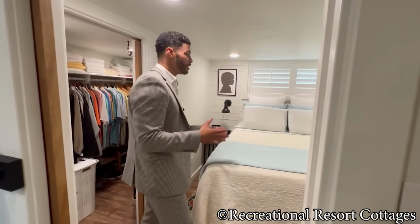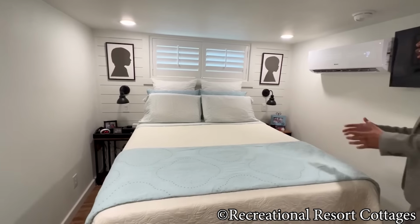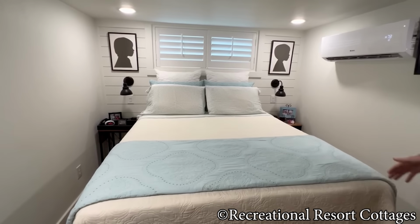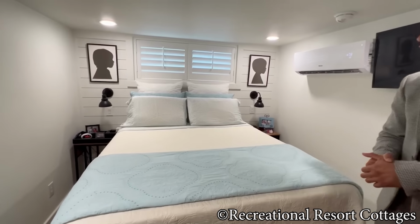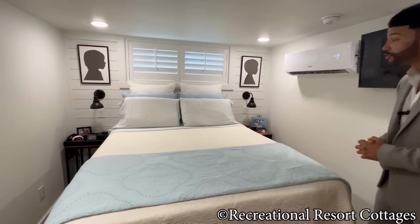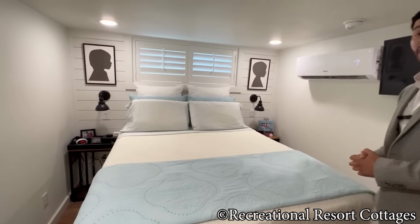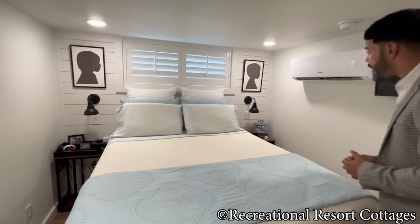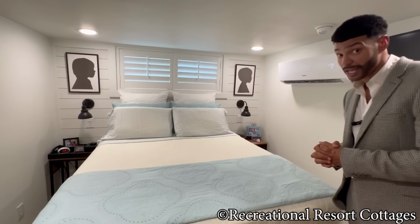Now, as you come in here, let's get a good look at the bedroom of the Roberts Cardinalweed. You'll see right here, first off, that in a 399 square foot tiny home, they have featured a queen size bed. And not only did they put a queen size bed in there, they have enough space to have nightstands on each side. Wow, where did they do that at? Recreational Resort Cottages in Mr. Tiny. That's where they do that at.